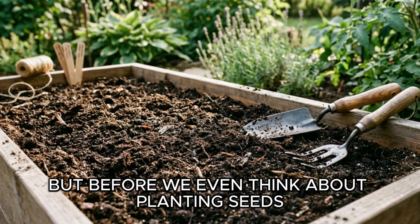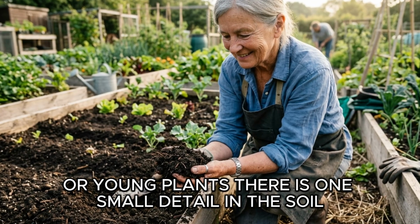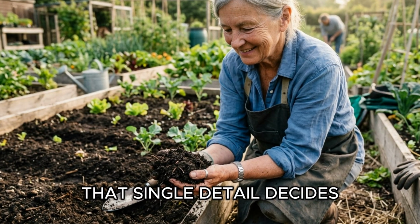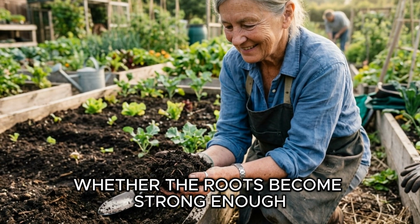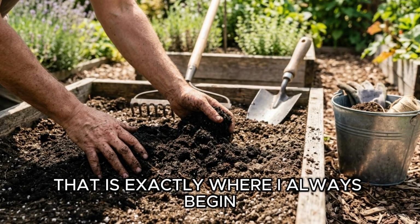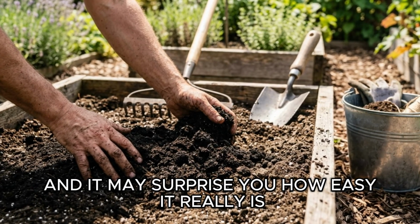But before we even think about planting seeds or young plants, there is one small detail in the soil that most gardeners ignore every single year, and that single detail decides whether the roots become strong enough to carry a heavy harvest through the hottest part of summer. That is exactly where I always begin, and it may surprise you how easy it really is.